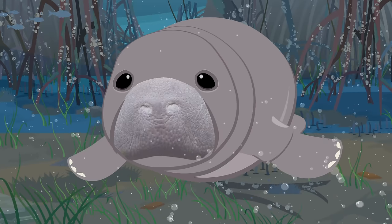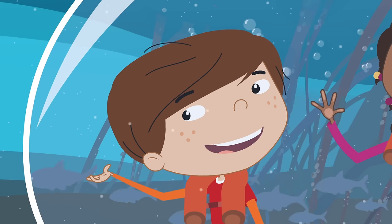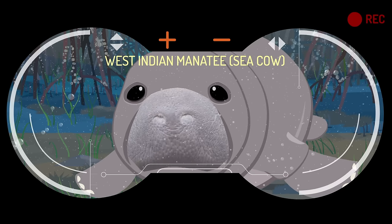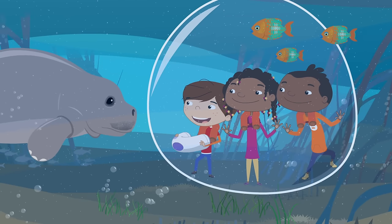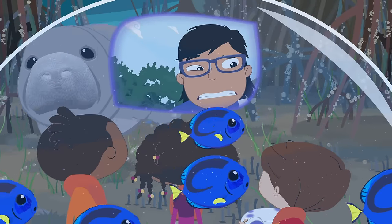What is that? A giant blob? Holy cow! It's a sea cow! A manatee! That thing Plum told us about! Woohoo! Hey, Coop! I found the sea cow!